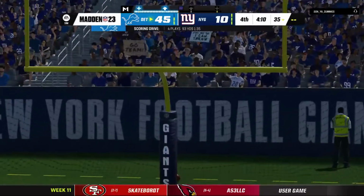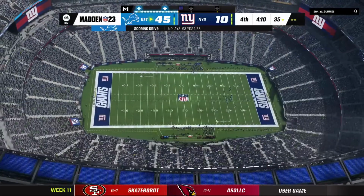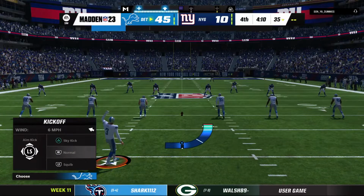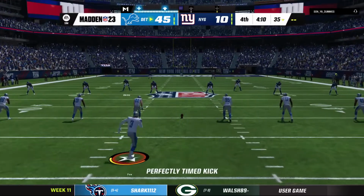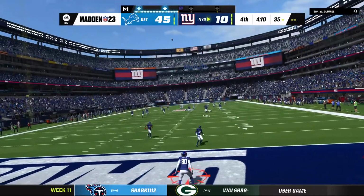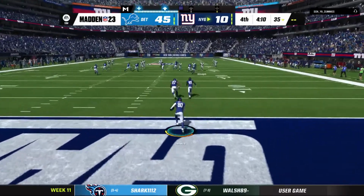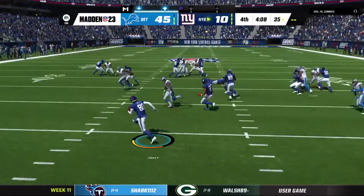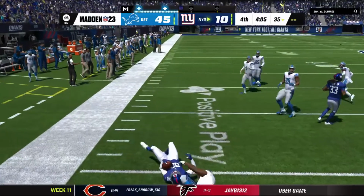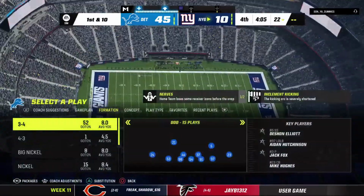Extra point by Seibert, up and good. And this one was over a while ago as they just add on to that big lead. Here are the Lions now as they line up and kick this one away. And this is going to be returned from the middle of the end zone. And he returns this to the 22.